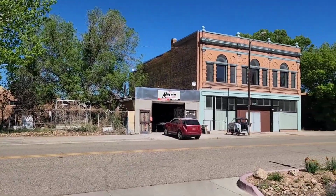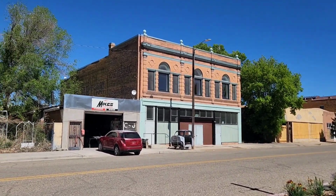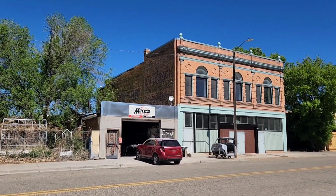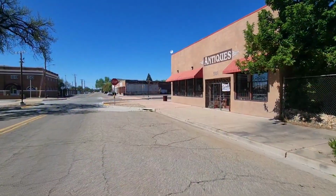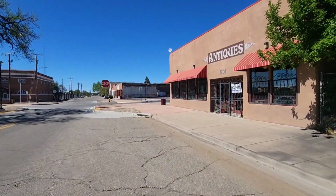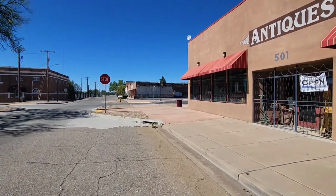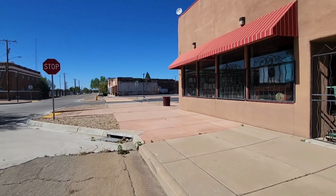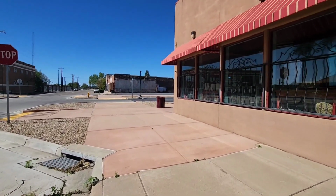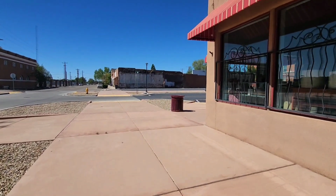Now this looks like an old hotel across the street here. Look at the ghost signs up on top of the wall there. I just love those. Just wanted to take a quick walk through here. I've never been through this area. I'm going to go to the Plaza, the popular Plaza in the city, but I like checking out different things.